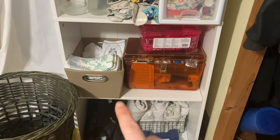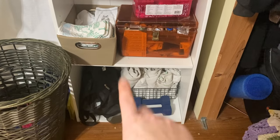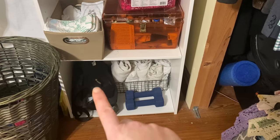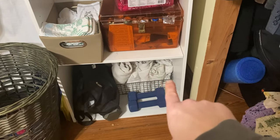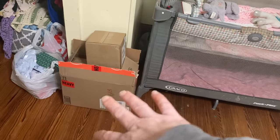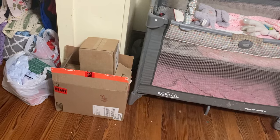I have my sewing stuff and the disposables for the two-year-old there. There's my breast pump, which I still need to check and make sure I have everything. I don't know if I have enough breast milk storage bags, so I'll need to check that later. There's our receiving blankets, easily accessible. I can't do anything about these boxes right now. These are Christmas presents that need to be wrapped, so they're just kind of stuck here because there's no other storage.